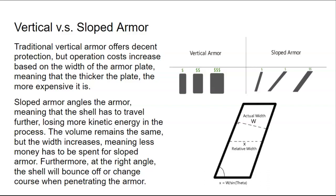Vertical armor is based upon thickness, meaning the thicker the plate, the better it protects, but it's more expensive. Sloped armor angles the armor, meaning that the shell has to travel further, losing more kinetic energy in the process. It is determined by the sine rule, where x is the relative thickness, which is taking the actual thickness and dividing it by sine theta, the angle created. The volume remains the same, but the width increases, meaning less money has to be spent for sloped armor.